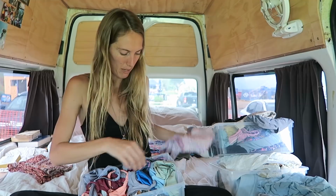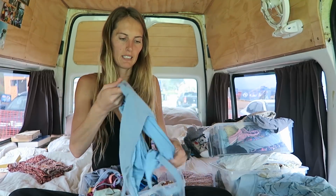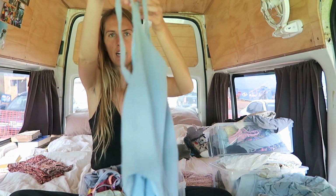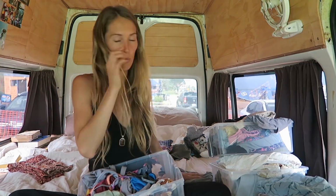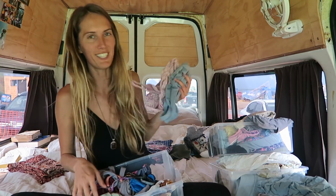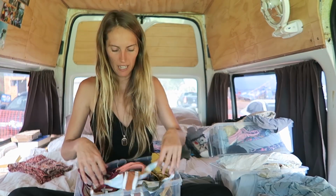So I've got this one piece and also this blue one piece. This is like a beautiful blue color and the same style at the back from Indigo Luna. So I've got those 2 one pieces, and this is like the first time I've had one pieces. Seriously, so good.